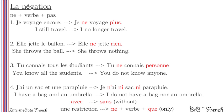Another negative expression is sans, which means without. You use sans to replace avec, which means with. Last but not least, ne plus verb plus que, which means only. Now don't get it confused with the other negative expressions because it is not a negative expression, it is a restriction.